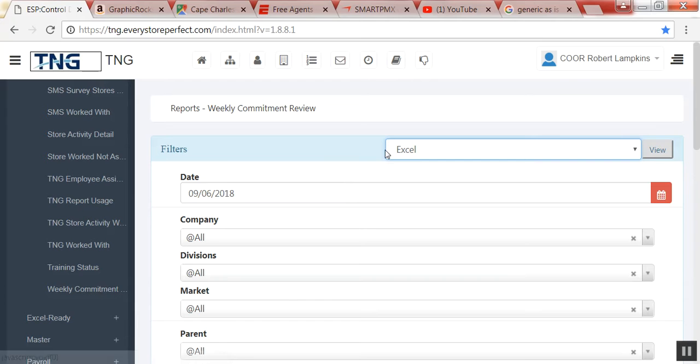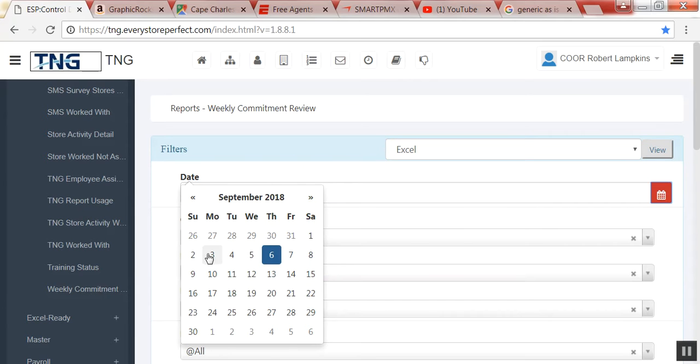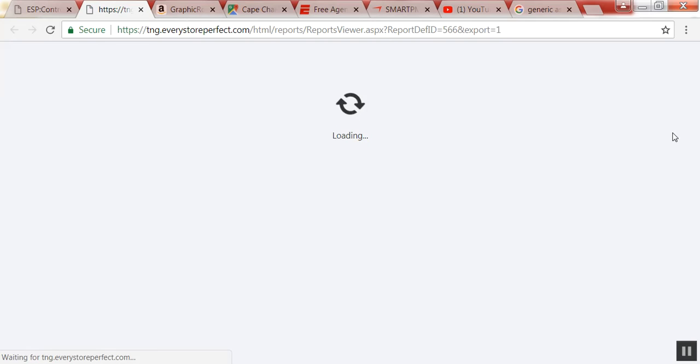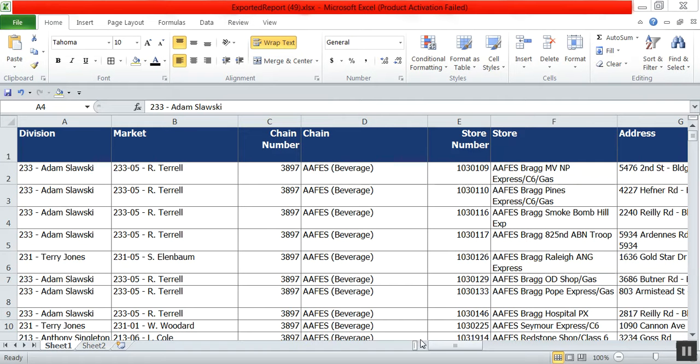So we're going to go Excel. The starting date is going to be the 3rd, even though the 4th is when we started. I always start on Monday. And we'll hopefully not take long to open this up. Okay, it finally came up.